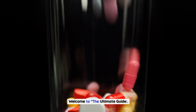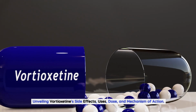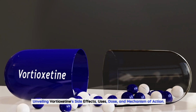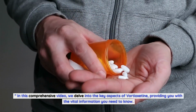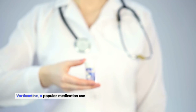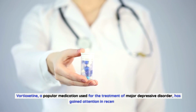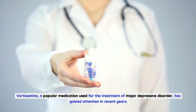Welcome to The Ultimate Guide, Unveiling Vortioxetine's Side Effects, Uses, Dose, and Mechanism of Action. In this comprehensive video, we delve into the key aspects of vortioxetine, providing you with the vital information you need to know. Vortioxetine, a popular medication used for the treatment of major depressive disorder, has gained attention in recent years.